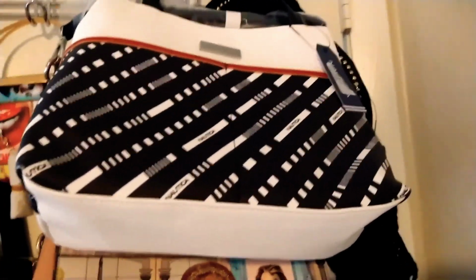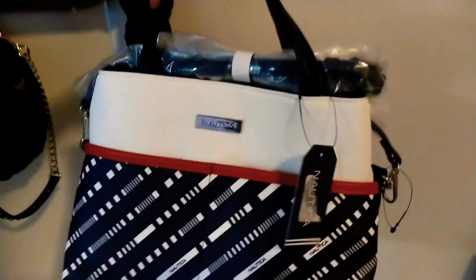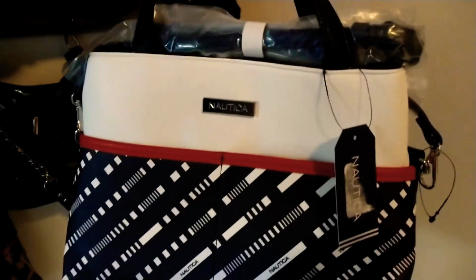That's the purse my husband bought me for Christmas. I never did show y'all my Christmas video. I never published it. But this is, let me see, I forget the name of this one, guys. Okay, this one is a Nautica. So my husband got this one for me for Christmas. Yes, ma'am, yes, sir. And I bet he paid a fortune, okay? This is another Nicole Lee y'all have seen of mine. I have not used it yet.